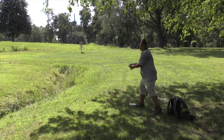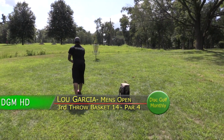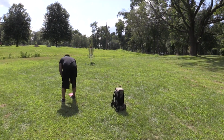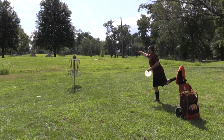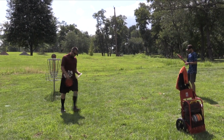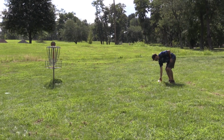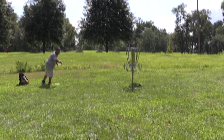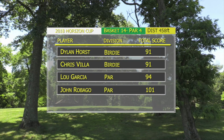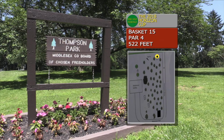John's third shot. There's Lou going for birdie. Oh, it just clanks off the rim. Chris shoots for birdie and makes it. And from about the same distance, here's Dylan. So now we have a 10-basket tie between Chris and Dylan. As John putts out, Dylan has recorded his 12th birdie of the round. Chris has recorded his 10th. Let's see if this tie can go 11 baskets as we move on to basket 15. This is a par 4, 522 feet.